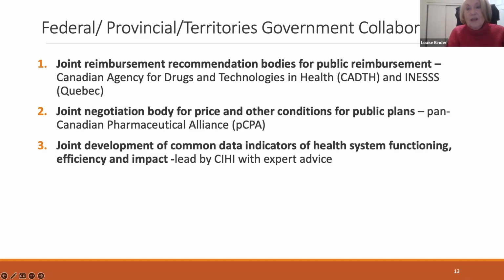It's only a recommendation. The provinces can still decide yes or no to reimburse, which is why we have drugs available in some provinces and not available in others. They also do some joint negotiations for pricing, as I've mentioned, and they are now going to be doing some joint common indicator development, health data indicator development, which I think is going to be very helpful in the long run, but it's going to take a long time for that kind of pan-Canadian data strategy to be developed. So those are the things they do together.